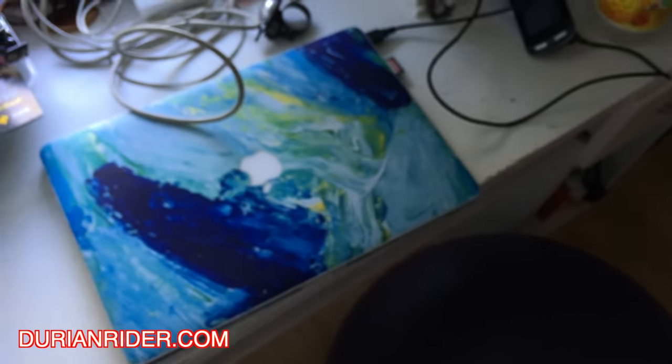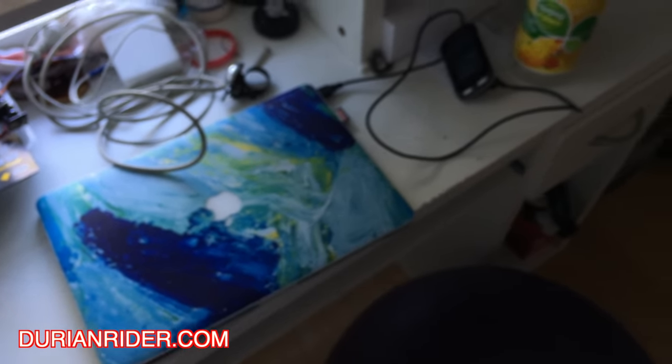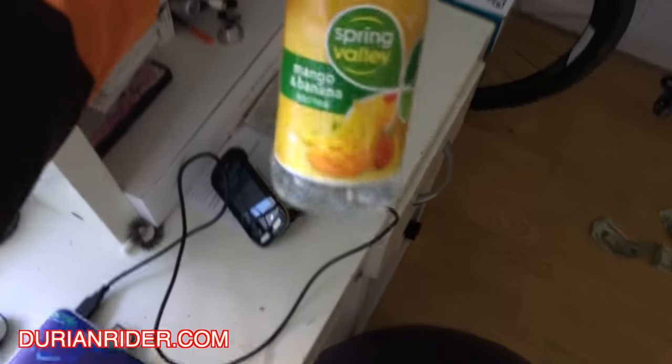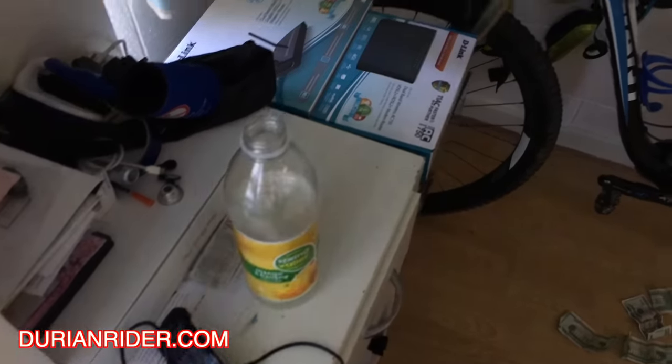We have the MacBook. This camera's not zooming in for some particular reason. Anyway, you get the picture. We'll just zoom it out. Here we go, now it's better. This drink we had last night, just charging the Garmin up. This is a mango banana. If you're in Australia, it's a good one, good carb hit.